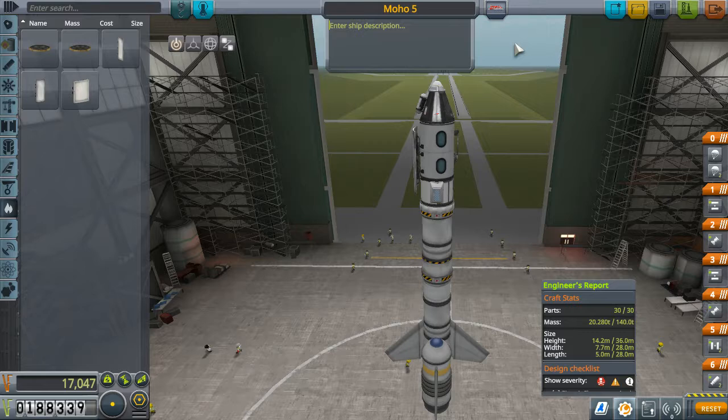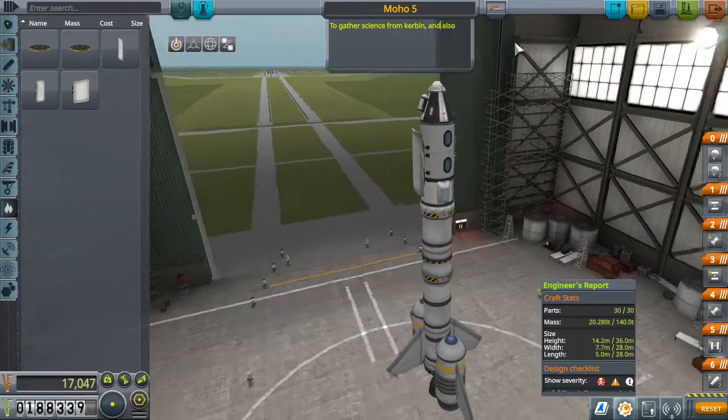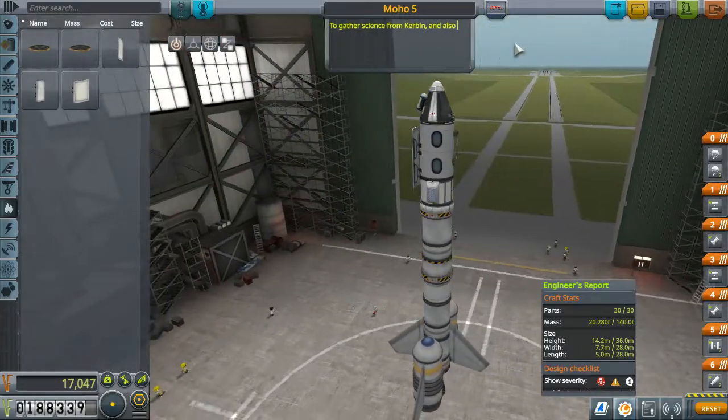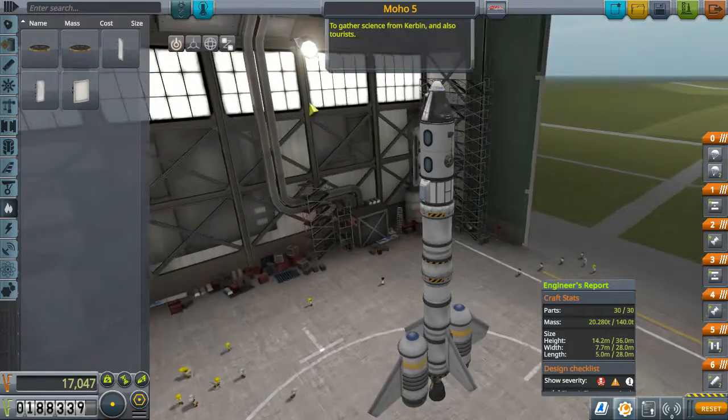And then this is to gather science from Kerbin and also Kerbin's capital, and also tourists. There we go. All right.